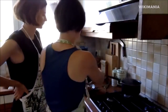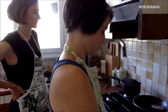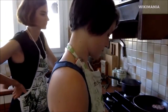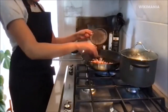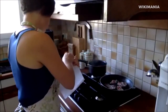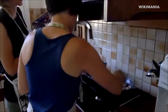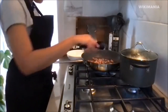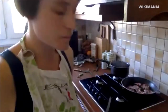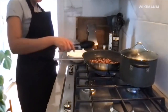Perfect. Okay, let's get that hot. And there's still a bit of olive oil in there. Okay, let's get that going. Just put the slices straight in there. I'm going to throw this right in there. And then you're going to flip it again so we can get some color out of it and get it slightly crispy. Got some crisp there? Yes.